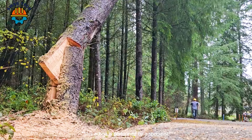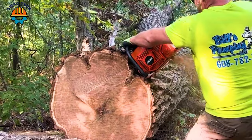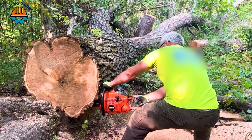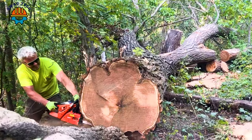The Echo 800P chainsaw is specifically manufactured to cut large and thick woods like this. Foresters depend on chainsaws for precise cutting and minimal environmental impact.